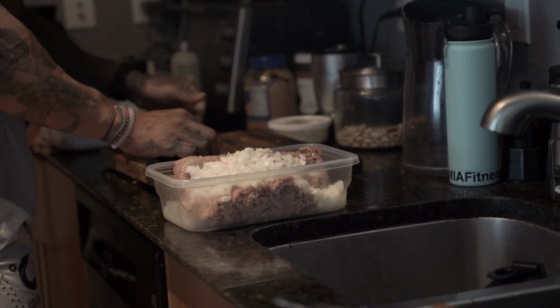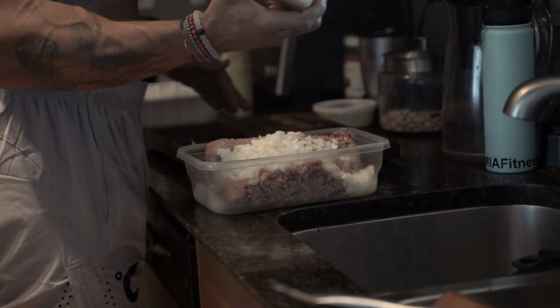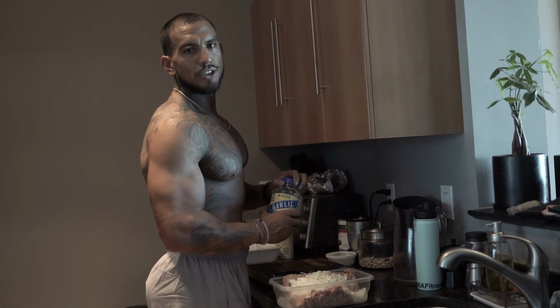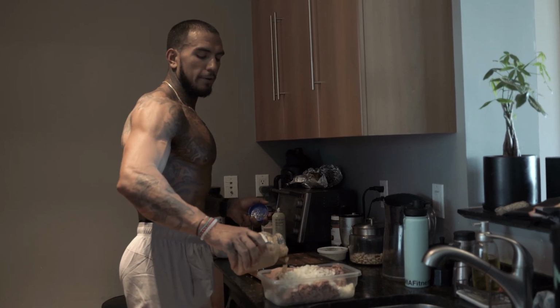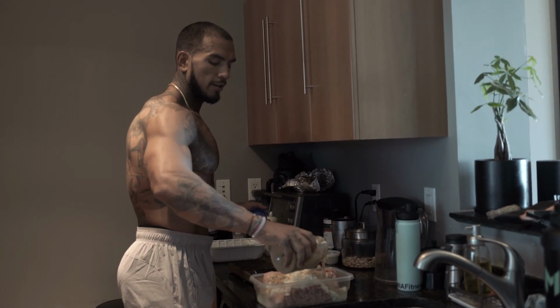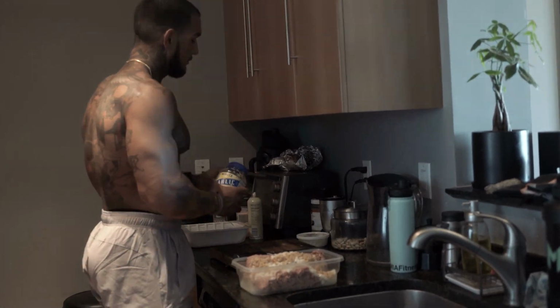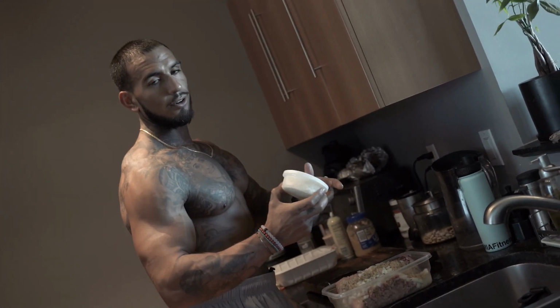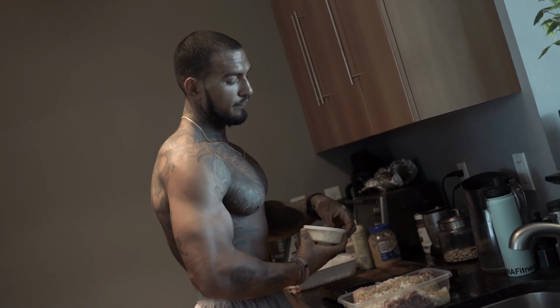Next thing we're gonna do is grab some minced garlic, shake it up. I'm not a big fan of measuring things, so just go based on eyeball. Put a lot of garlic in it, lots of flavor. And then the secret, feta cheese. We're gonna add a whole container of feta cheese.